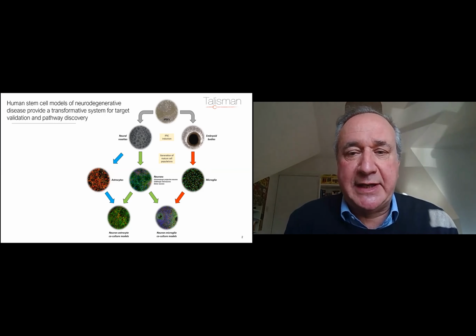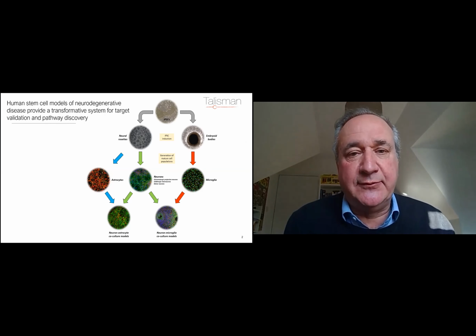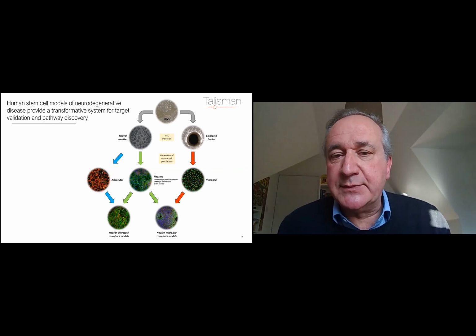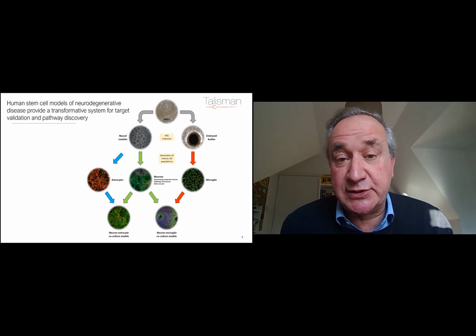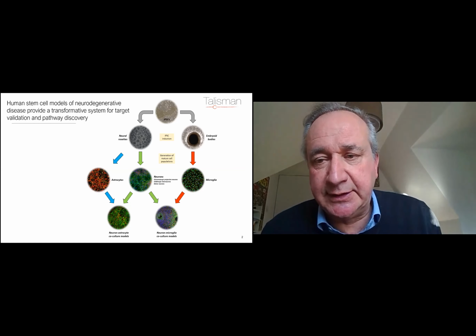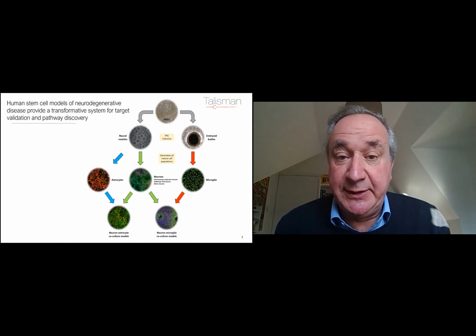Some of you may know this already, but just as some background, this is how human stem cell models of neurodegenerative disease are produced. And we believe this is a very useful system for not only validating new targets in drug discovery, but also looking at pathway discovery and supporting screening activities. So we start with an induced pluripotent stem cell, or an iPSC, and these can be taken down different differentiation pathways by the techniques we have in the lab that are based around the original work of John Gurdon and Yamanaka.